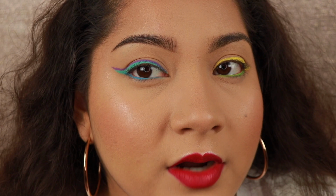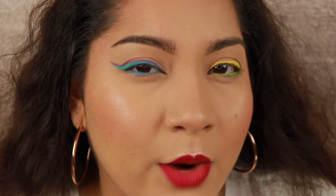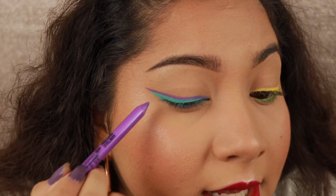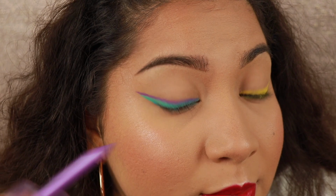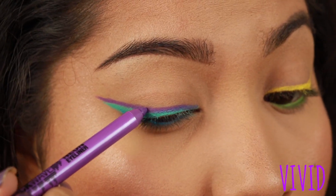Sometimes I have to turn off and on my camera so I make sure that I'm still looking like the color that I want to be looking. I don't know if that made sense. But I went over it again, and as you can see, I was able to deepen it up. Oh, do I need to zoom in? My bad, you guys. Whoa.